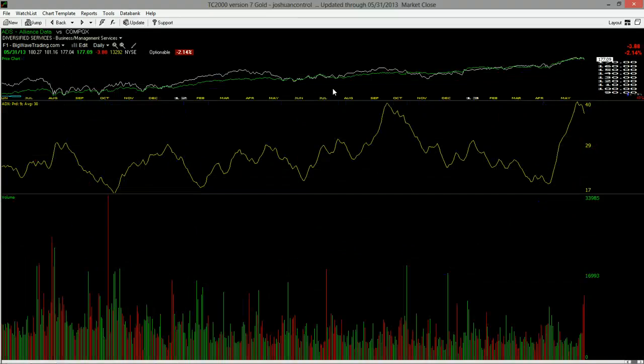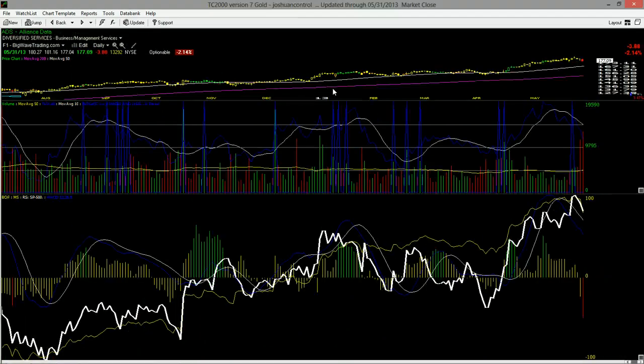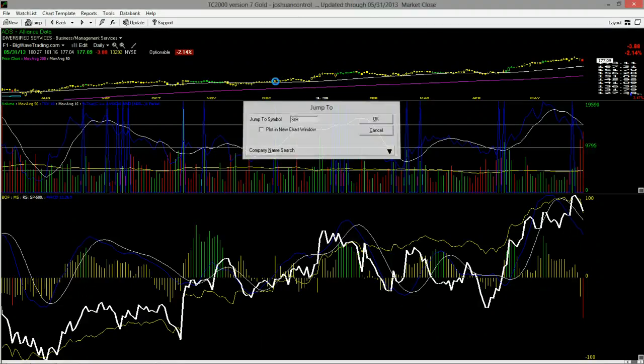ADS is closing below the 20-day moving average on extremely strong volume. Second day in a row of a sell-off, still well above the 50-day moving average and from our initial long position way back in December. So it's only a 25% sell.